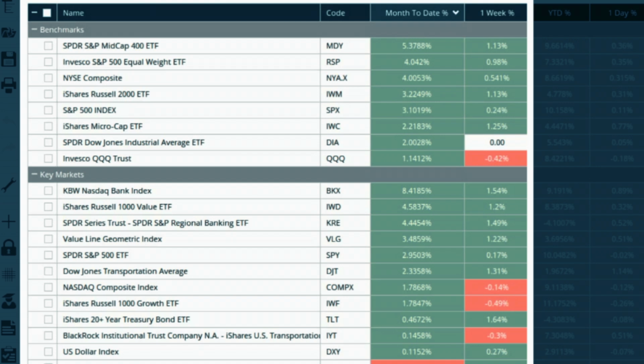But when we zoom in here and we have a look at the performance of a lot of the major indexes, we can see that the mid caps have led the way with a 5% move. We've had the equally weighted S&P 500 outperform the S&P 500, 4% versus 3%. The Russell 2000, which if you picked up last month's analysis, I did highlight that we were potentially about to take the next leg higher there. I will be updating that chart for you in just a few moments.